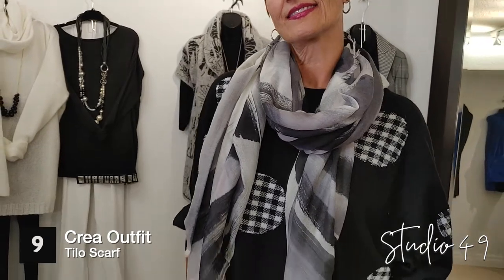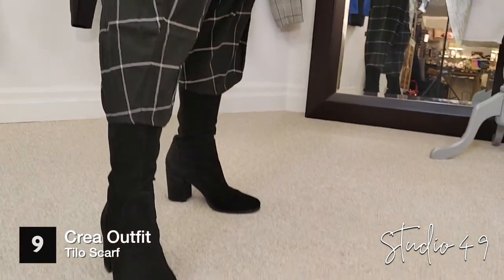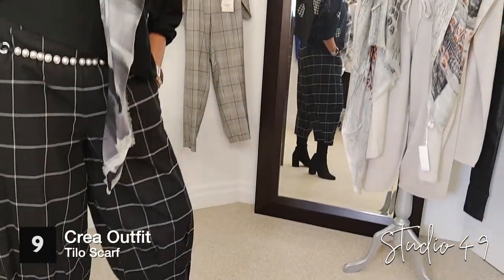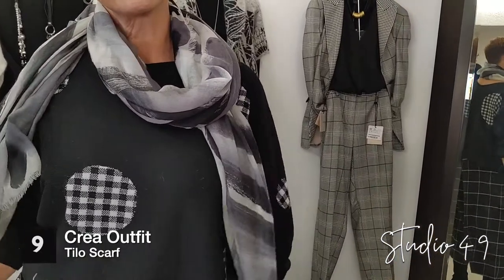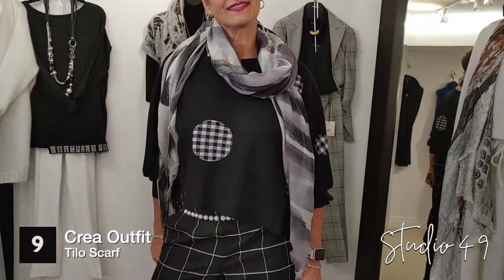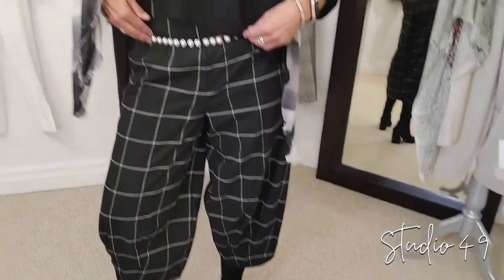Bodo's got on a great scarf by Tilo. Along with that, the whole outfit is by Crea, and it has got the cute little short top that is short on one side and angles down, and it's got the little circles or big dots in gingham. And along with that, she's got the window pane little wide leg short pant, and she's wearing a Susie Rohr pearl belt.